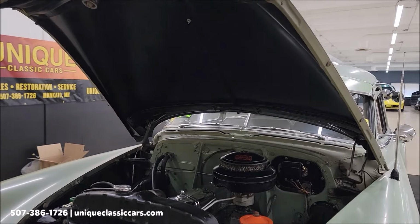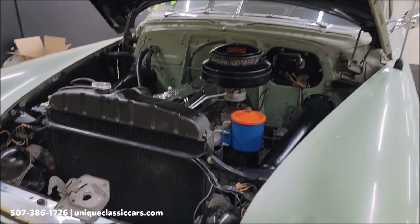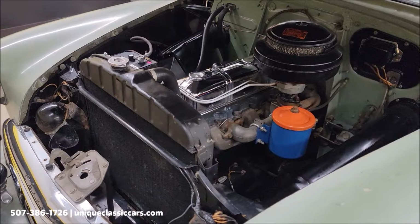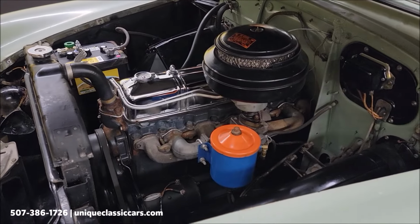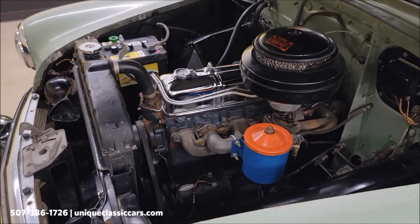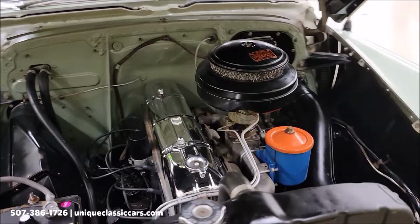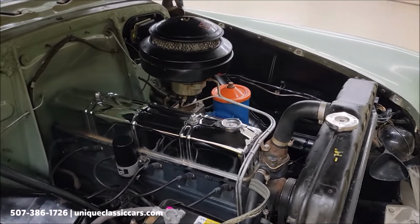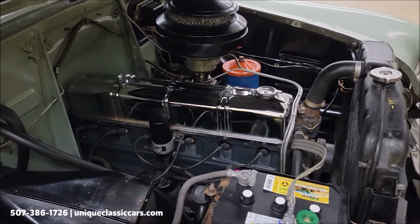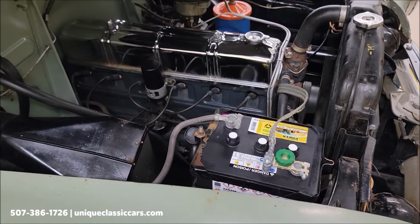Good look at the underside of the hood. And engine bay. That 216 inline 6, I did mention 6-volt system before. Battery disconnect for in between drives or when it's in storage.